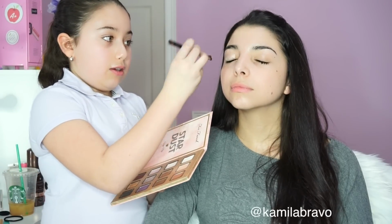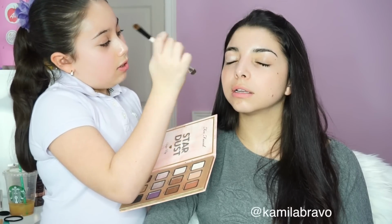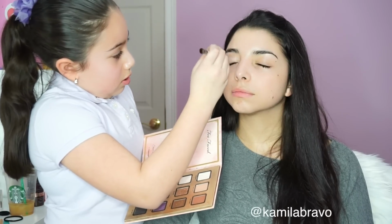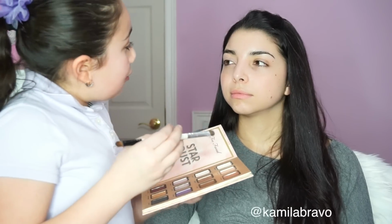Now I'm going to use the Stardust palette by Vegas Ney. And I cannot get it. I think we can probably use the hashtag selfie. So let's grab the brush. After we grab a little bit, we are going to apply it by her eye, by the lid. Are you gonna do a natural look or are you going for more of a smoky eye? I'm not really sure. Just do a smoky eye. I'm just doing this as I go. Don't ask me questions of how I'm doing this. Nighttime look, probably. Half daytime, half night look.